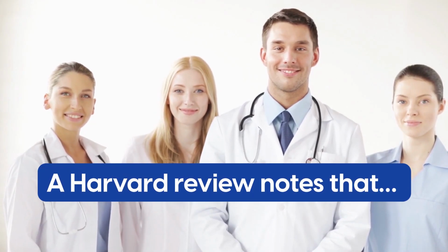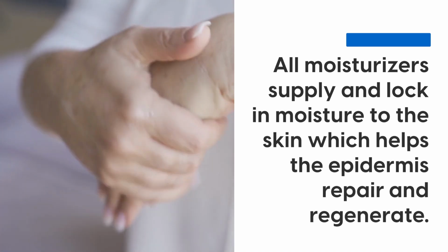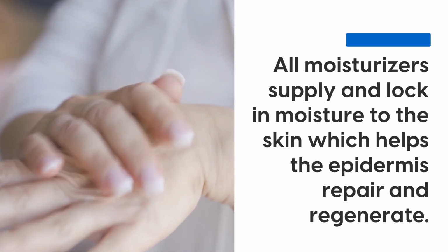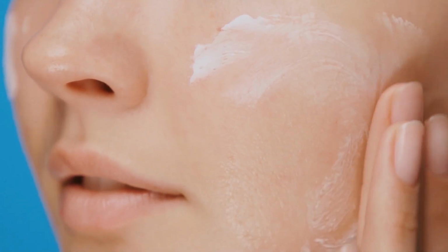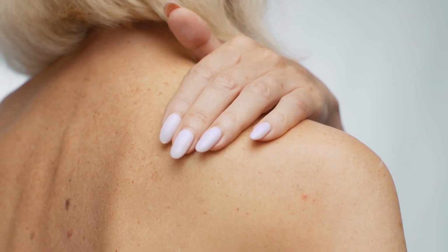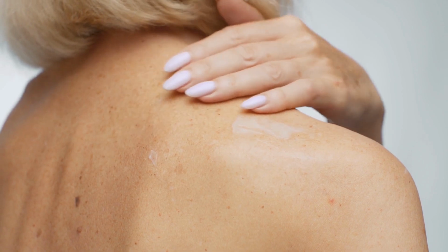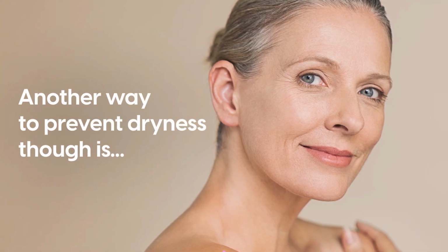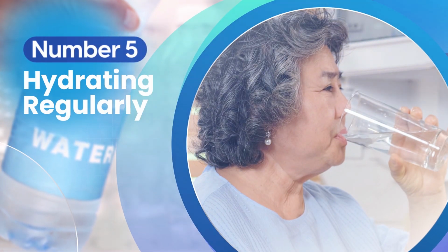A Harvard review notes that all moisturizers supply and lock in moisture to the skin, which helps the epidermis repair and regenerate. Another study observed that moisturizing the body daily could significantly reduce the risks of dry skin. So go ahead and moisturize your body with unscented and clean products for best results. Another way to prevent dryness, though, is number 5, hydrating regularly.